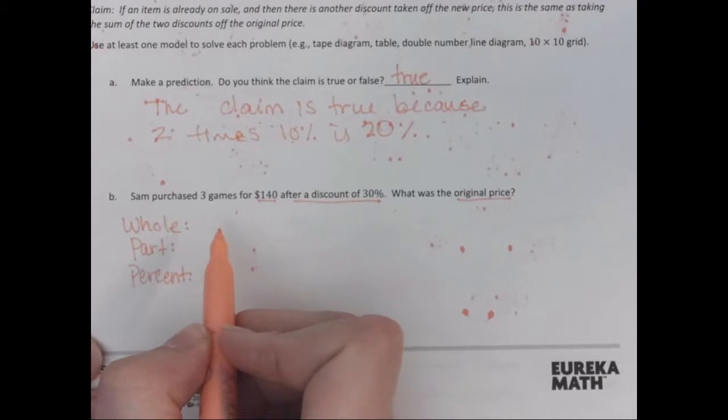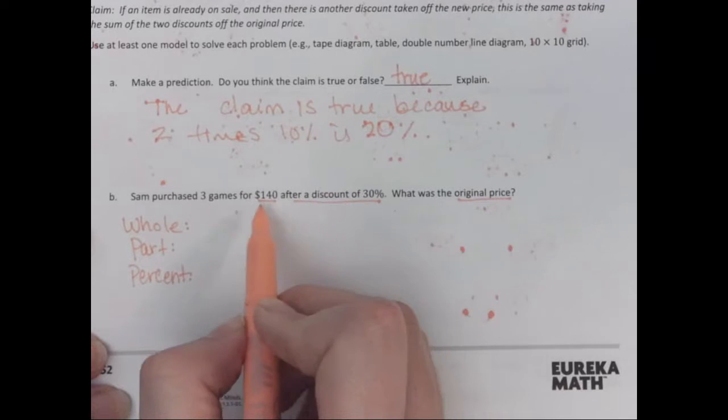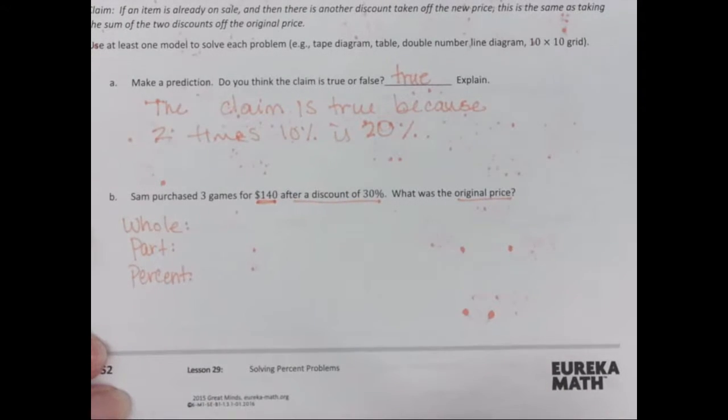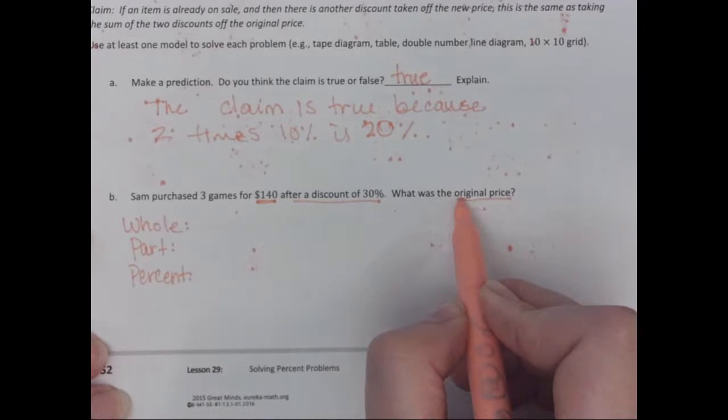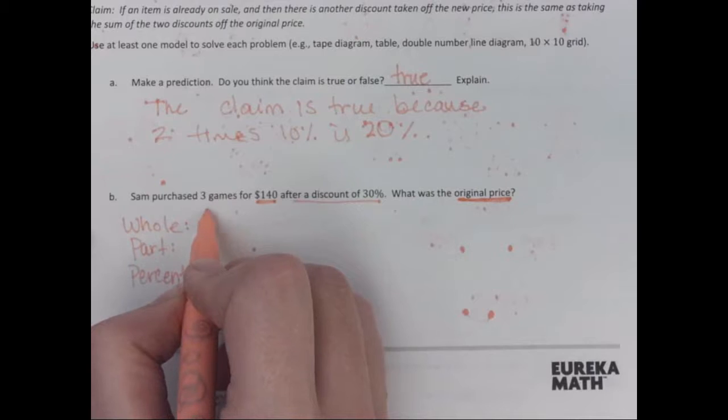Okay, so what's the whole? Okay, the whole 140. Is it? This is the amount we paid after the discount. Well, we don't know that. Yeah, because remember yesterday we said the original price is always the whole. And the original price, we don't know.